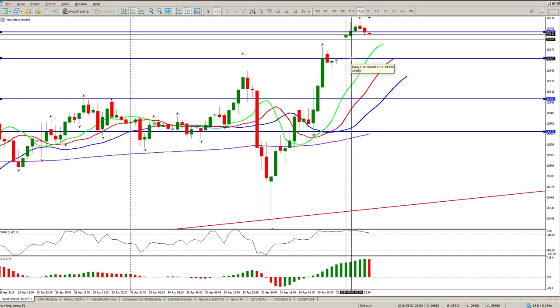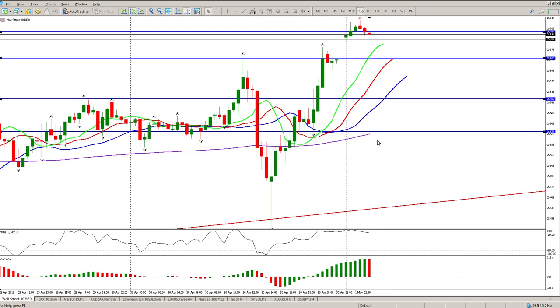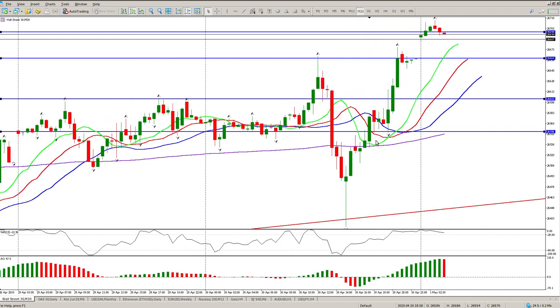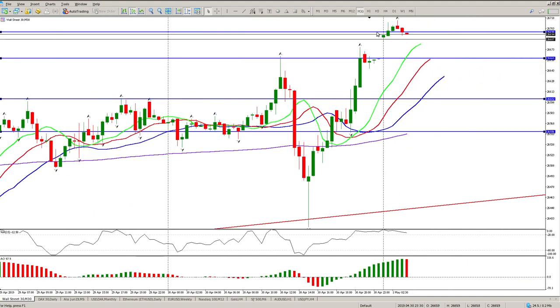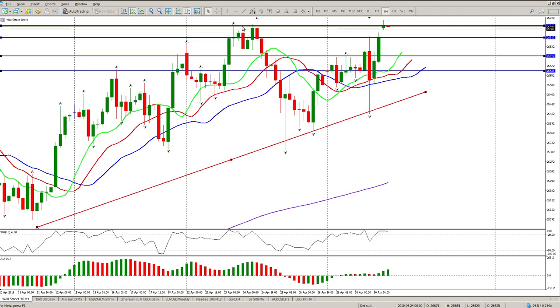So from the first level, that is going to be a 111 point stop loss. From the second level, that will be a 65 point stop loss. Okay, so that's kind of what I'm suspecting. For me, we haven't quite broken through this level here.